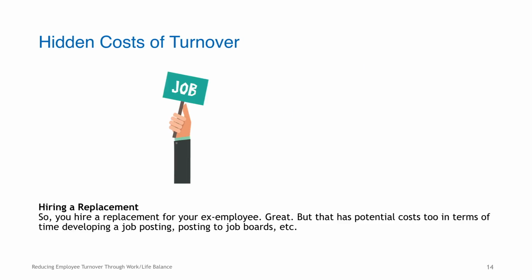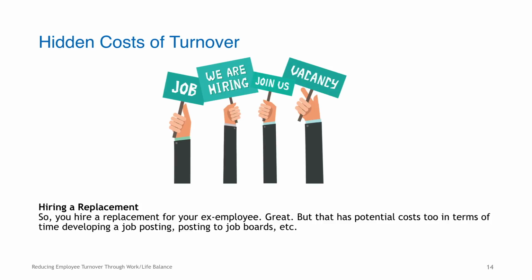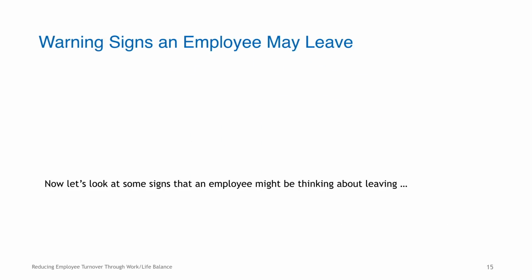Now, even hiring a replacement comes at the cost of time and money, like writing job descriptions, posting to job boards, hiring a recruiter, reviewing resumes, scheduling interviews, making an offer, and more. Okay, now that you know some of the potential costs of employee turnover, let's look at some warning signs that an employee may be thinking of leaving.